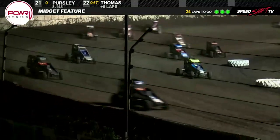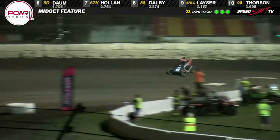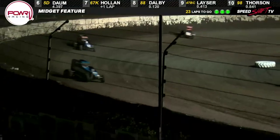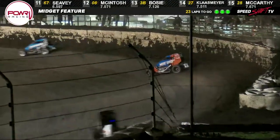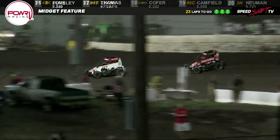I'll tell you this, though, 39 BC, Zeb Wise has got him covered. He's pulling on him. He's got a half a straightaway advantage over the rest of the field. Second for now, Thomas Mesrall. He's got a little cushion back to the number 3 spot, which is Sunshine, Tyler Courtney. Then you got the 71 of Colwell, Tanner Carrick rounding out those top 5. Zach Dahm just outside the top 5 in the 5D car.